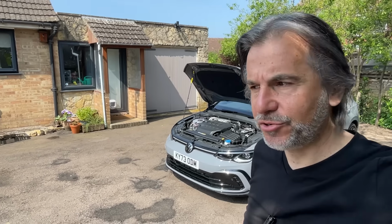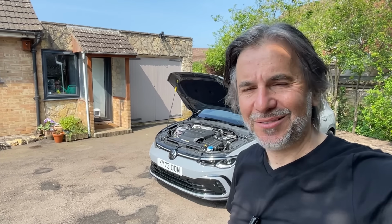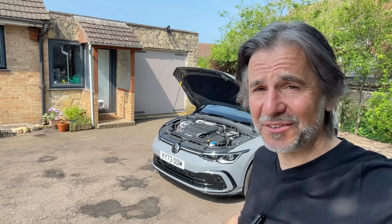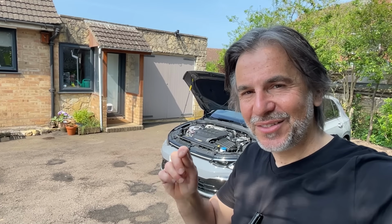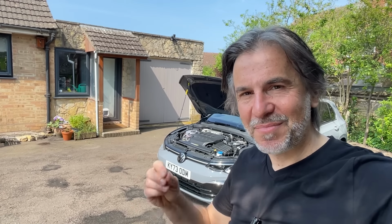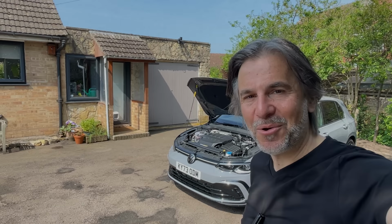Right, now it's time to go for a drive, and whilst this car on paper doesn't seem that surprising, it's just effectively a tarted up R-line, the engine and the drivetrain make a big difference, as I will demonstrate now.